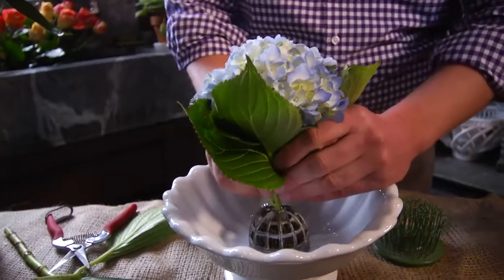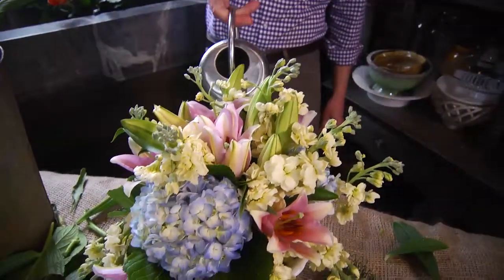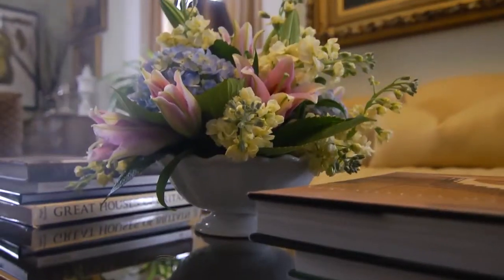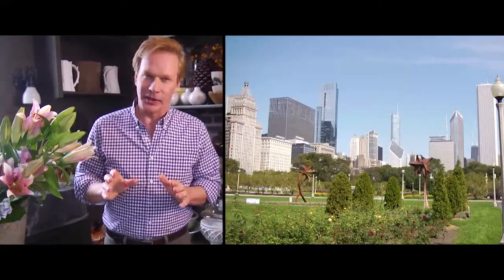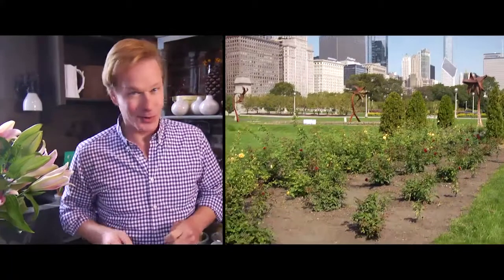You can see this holds beautifully, creating a gorgeous arrangement. Of course, the reason for using these frogs is that they're recyclable. You can use them over and over and over for decades. Give it a try. Okay, now let's take a look at True Bloom Chicago and how they're maximizing flowers there.